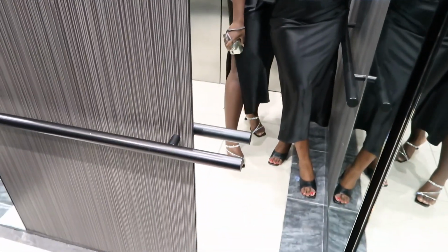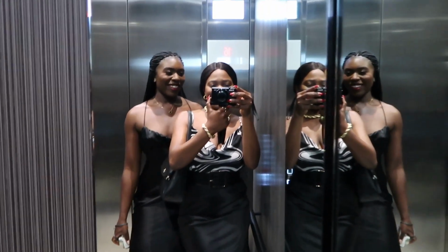We are all in satin black tonight. We're just matching today. We're literally really matching. So cute.